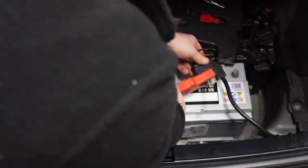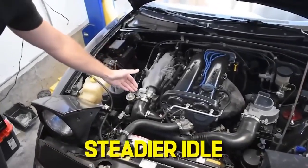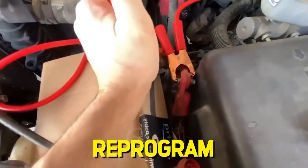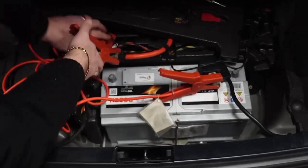Do this after every major service and you'll feel the difference. Smoother throttle, steadier idle, cleaner shifts. Dealerships call it a reprogram, charge $150 for it, and all they're doing is this same procedure.